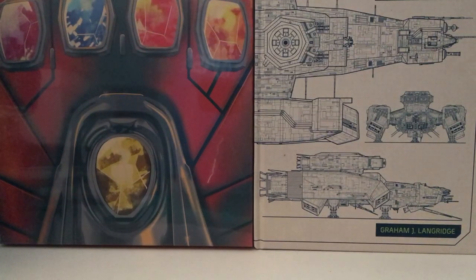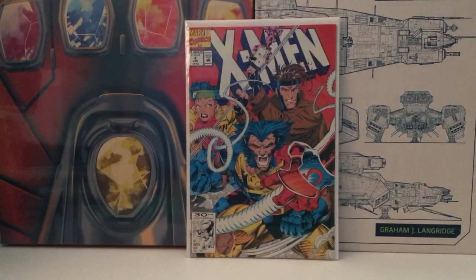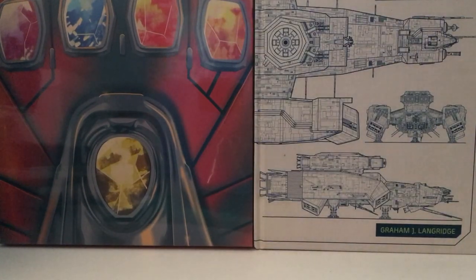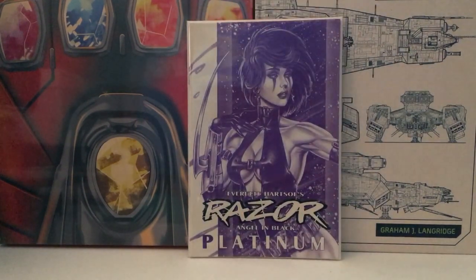Picked up a copy of X-Men number four. First full Omega Red, or first Omega Red, I don't know. Got that. Really nice copy of that. And then he started to have some really obscure. He was really big into the independent scene. So I found this. I just love this cover. This is Razor. Number five, this is the Platinum Edition, and this is from 1994. I just love the purples and the white. So I got that.